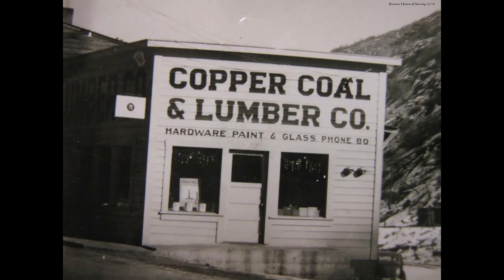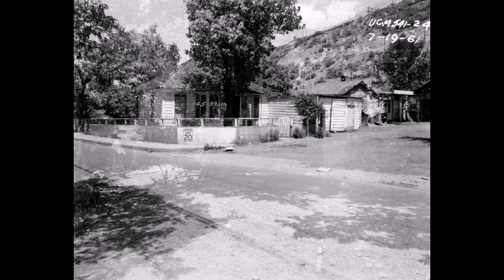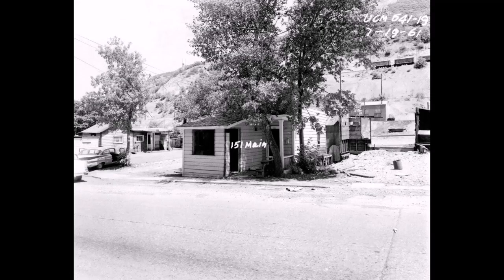Here's a Copper Coal and Lumber Company. Here's an auto garage right here. And there's some houses through here. These are some neat old houses. 145 Main, 406 and 404 Main. I think these pictures were taken in 1961.